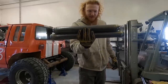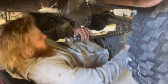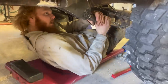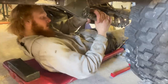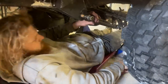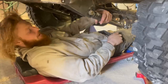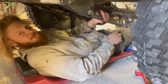All right, these are just the cutest links you've ever seen. Alrighty, last link going in. And we're in. I'm really liking how this is looking. I've never seen a four link setup quite like this. I think it's going to work out good.